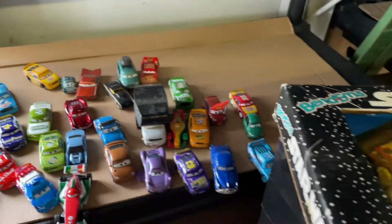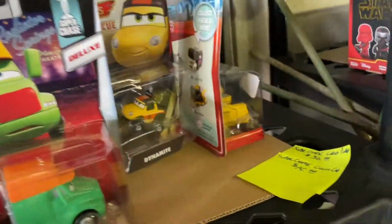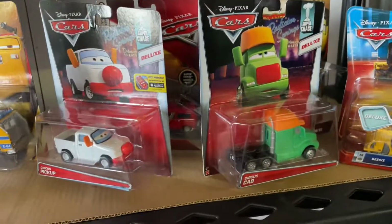So today is April 23rd, 2022. Here we are at the Kane County Fairgrounds in St. Charles, Illinois. This is the Chicago Toy Show. They have a bunch of old stuff. This is like heaven.